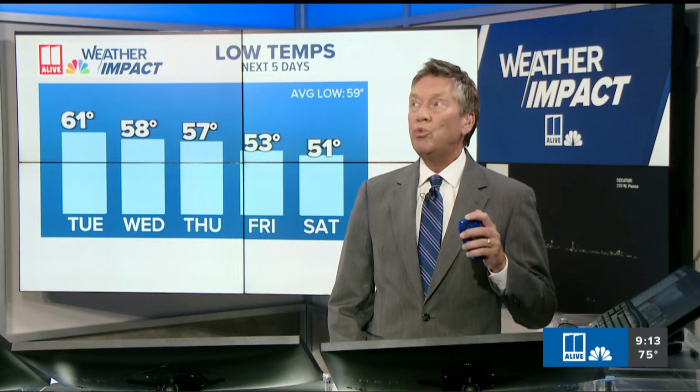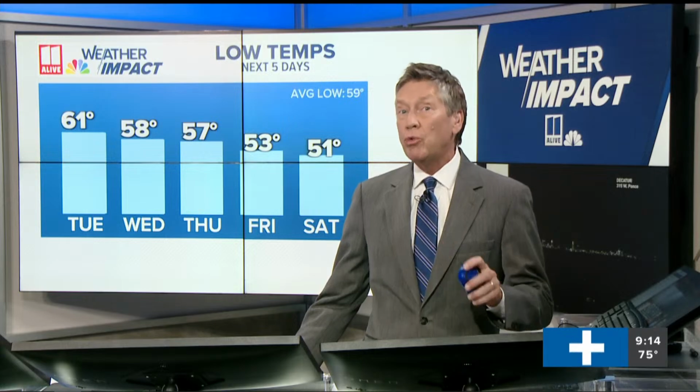Look at these morning temperatures, and that's where you're really going to notice this cold front that's moving through. 61 early Tuesday morning is going to be comfortable, but look at this. We go to the upper 50s Wednesday and Thursday. Lower 50s on Friday and also Saturday morning. It is going to be a crisp, cool start to the day for Friday and Saturday.